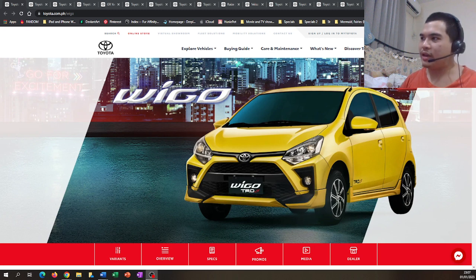I mean, sure, this is a four-door model. It would have been cool if the Wigo had a three-door model and a five-door model like the Yaris, but I think it's not going to work out that way. So the Wigo, like I said, is actually the smallest car in the Toyota lineup for the Philippines, of course. I think the smallest vehicle in the Toyota USA lineup is the Corolla hatchback. I don't know, I could be wrong. Just let me know in the comments below.